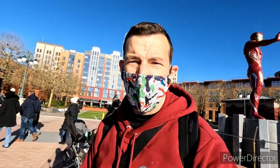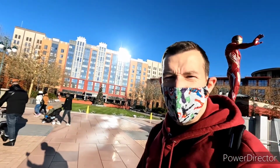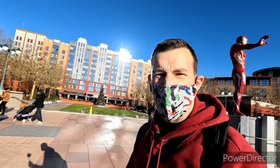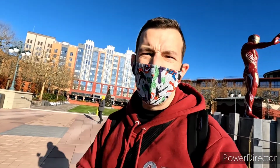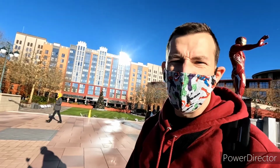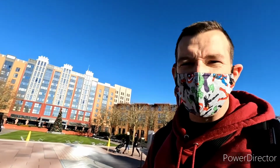So we're actually staying at the, if you can see behind us there, that is the all-new Marvel Hotel. It used to be known as the Disney New York Hotel, where it's now been rethemed to the Art of Marvel Hotel, which is absolutely incredible. So we're going to have a walk through there. You're going to see all sorts of exhibits of Iron Man, Captain America, Black Widow. It's absolutely fantastic, and we've just done a superhero experience in there.